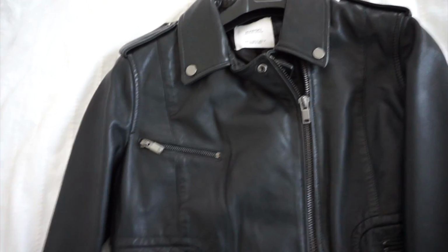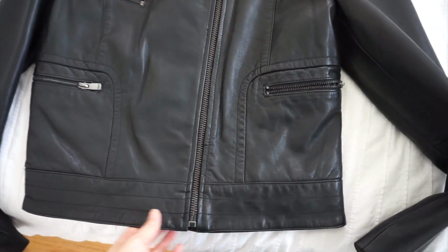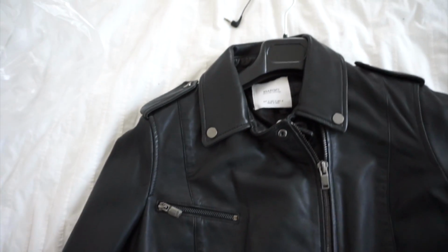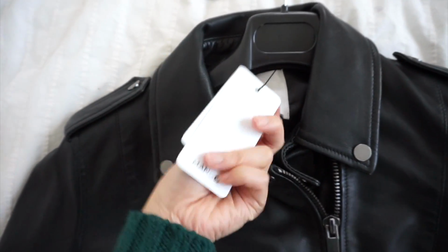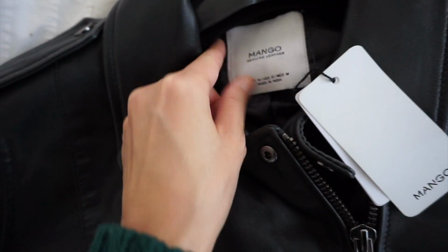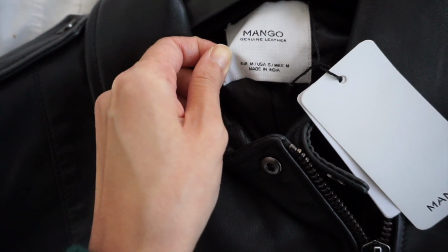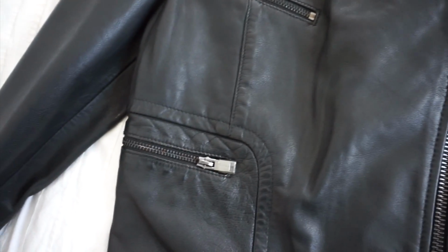I ordered this beautiful leather jacket from Mango. I've always wanted a biker style leather jacket, but something that's still pretty feminine. So I was reading some reviews on Mango's leather jackets online, and they said they're really high quality, but they fit kind of small. So I ended up getting the US size small, which is apparently the European and UK and Mexico medium. It is so soft and buttery, and it doesn't smell too leathery.